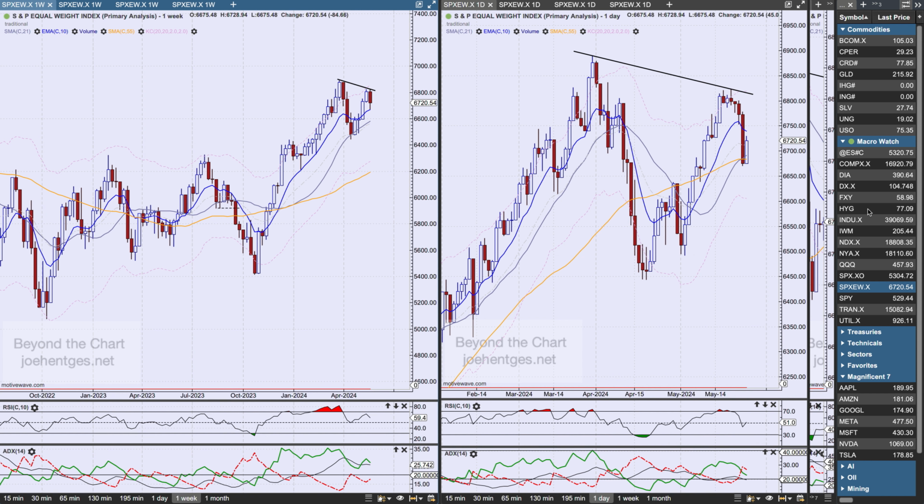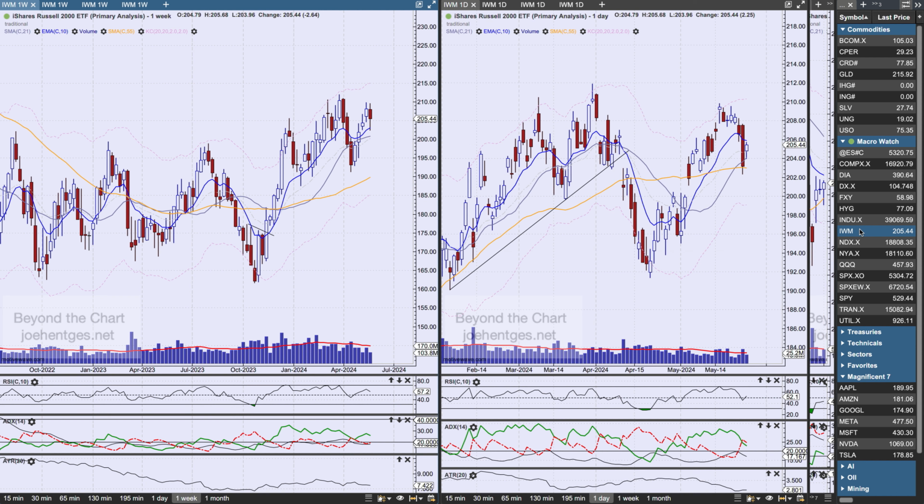Okay, let's take a look at the Russell 2000 ETF, IWM. Now, this did not punch above the March, April highs. Okay, this is continuing to look like it wants to head south.